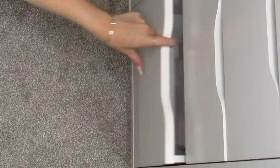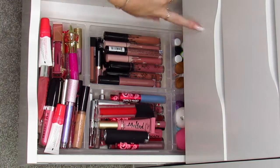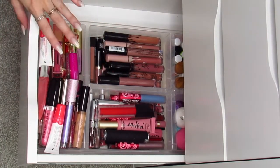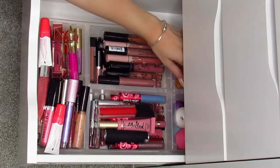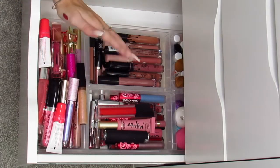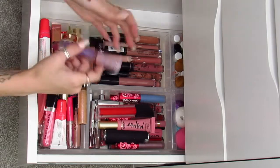Moving on to this drawer right above it, this is more lips. I'm just going to tell you the next one is lips too. I literally am a hoarder when it comes to lip products, and I definitely need to clean out my collection a little bit, but for now, this is what we're working with. All of these up here are my glosses, my lip tints, my lip oils, all of that.